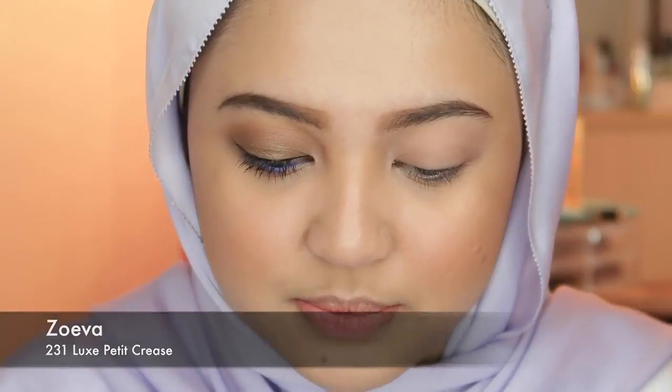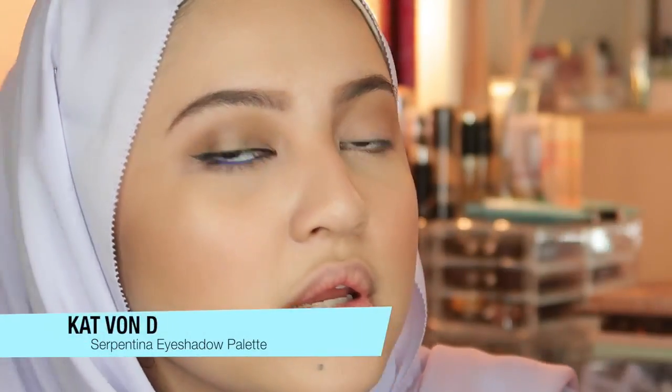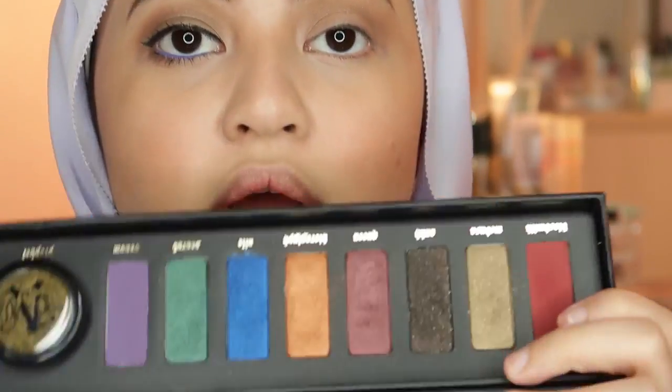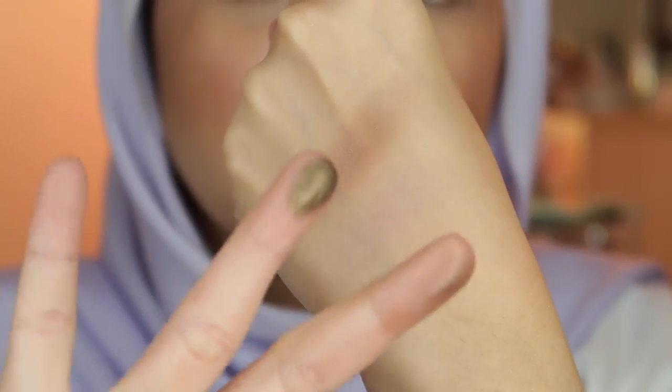So I'm going to take this brush from Zoeva juga, the 231 Luxe Petite Crease brush. Now I take my Zoeva 228 Luxe Crease brush and just blend everything. The more you blend, lagi nampak the colour, obviously. And then I'm going to use this palette from Kat Von D, Serpentina. This colour here, Medusa. Ni, this shade here.